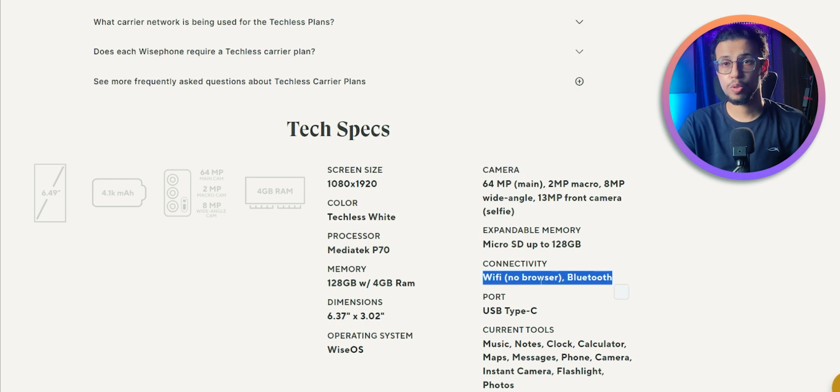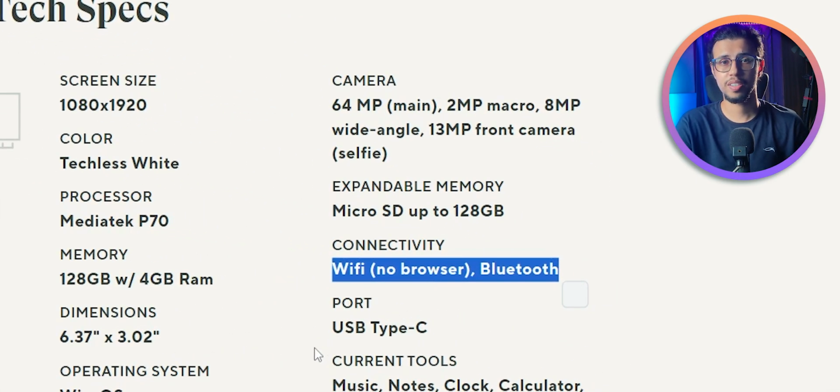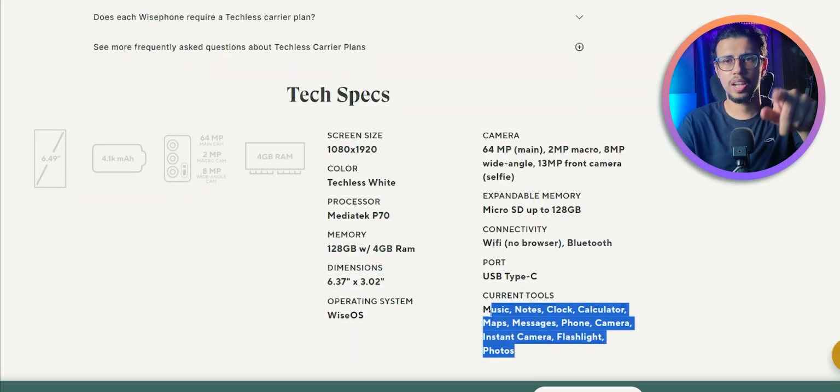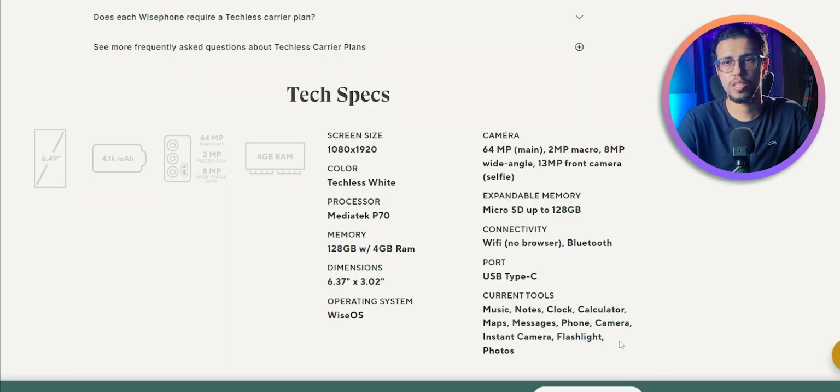It has Wi-Fi and Bluetooth but no web browser, so you can't browse the internet on this. I mean, that'll defeat the whole purpose, isn't it? If you have a browser, you can access all social media anyways. So for those who are addicted, that'll just be a gateway to access their addiction once again. You can see it only has that many tools. They call them tools instead of apps.